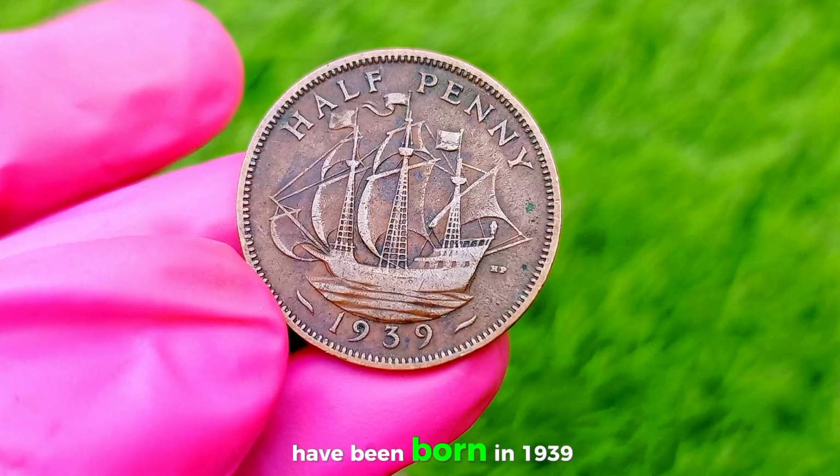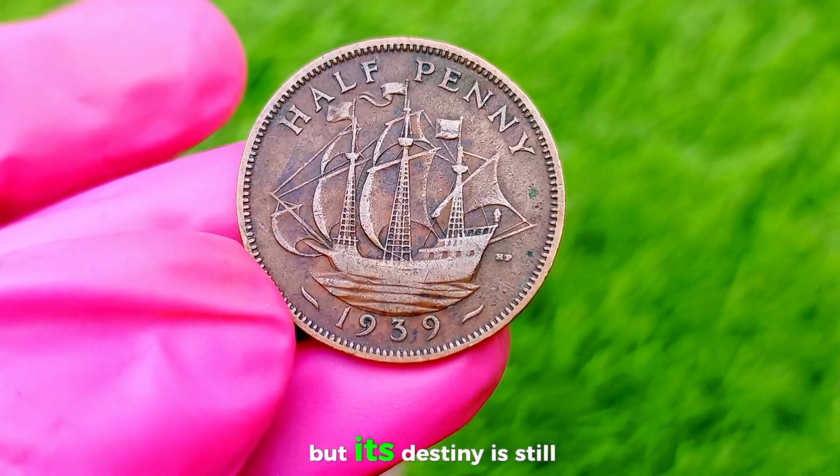It may have been born in 1939, but its destiny is still unfolding, and it could be the key to unlocking yours. This is more than a collector's item. It is a once-in-a-lifetime miracle that could crown you with wealth overnight.